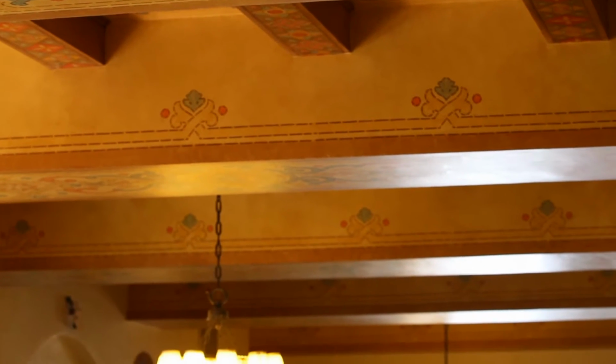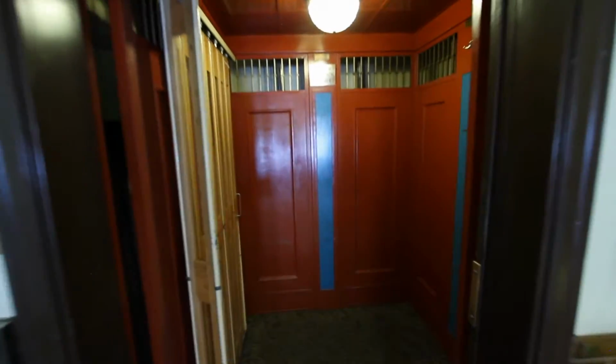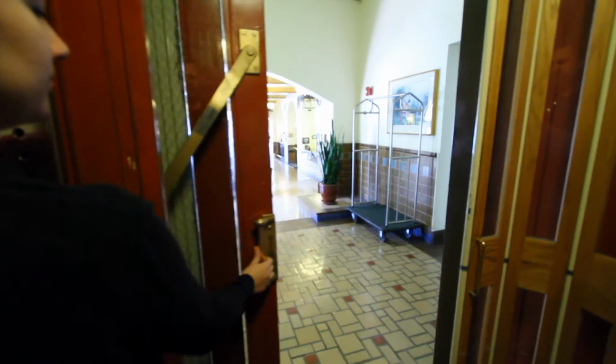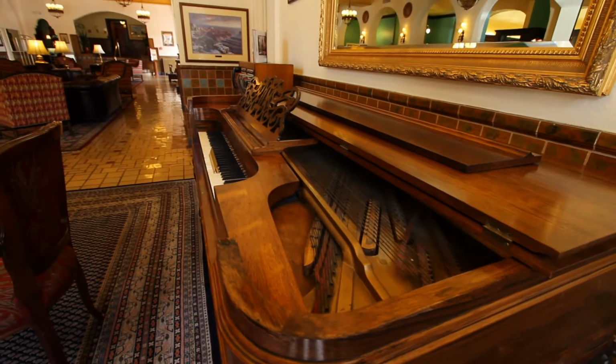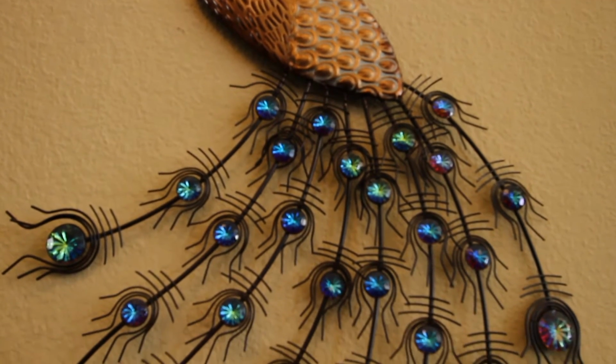From the hand-painted ceilings to the amazing tile work throughout the property, the Otis elevator, which is one of two that are left in the Southwest, is an amazing thing to see. People the first time they come here actually get in there with one of our staff members and ride the elevator. It's fantastic to see how they start giggling and laughing and telling stories and taking pictures to the exquisite music of the 1920s that plays in the lobby and the Peacock room. You really get that feel like you're stepping back in time.